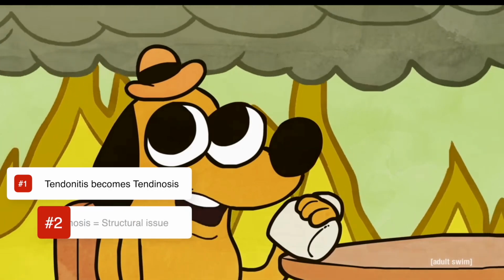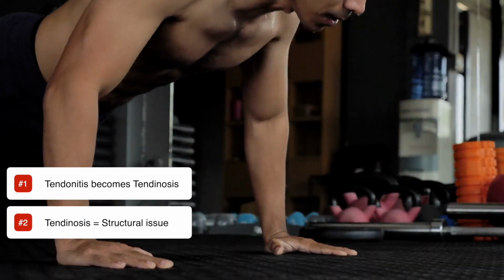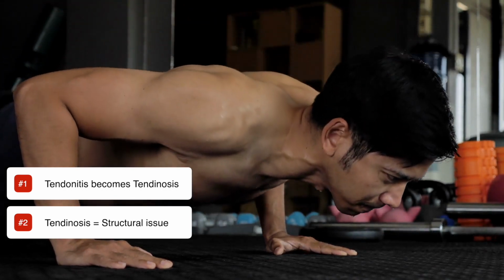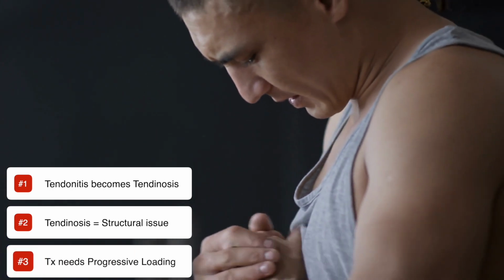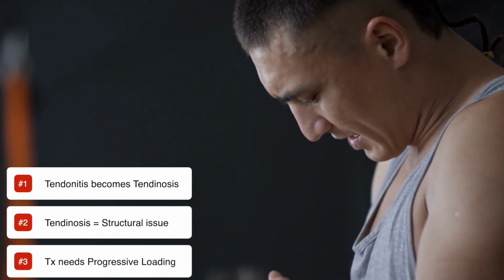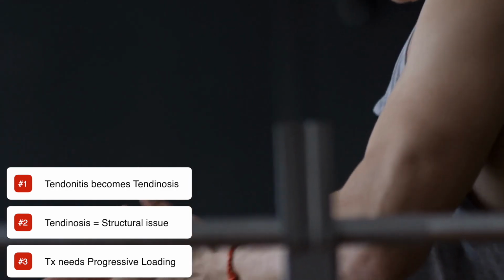In summary, golfer's and tennis elbow are initially tendinitis-related complaints that, if left unchecked, may progress into tendinosis. Tendinosis refers to the structural degradation, the separation of a tendon from organized collagen fibers into disorganized collagen fibers. The resulting degradation results in decreased functional ability. The method to restore proper integrity of a tendinotic tendon is through a structured progressive strengthening program, and the duration of this program may range from 3 to 6 months.